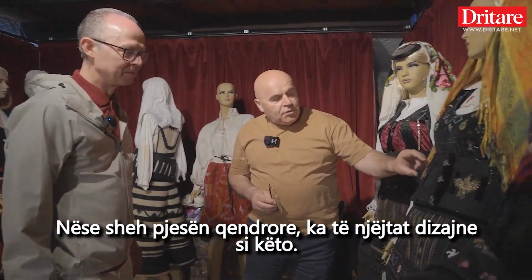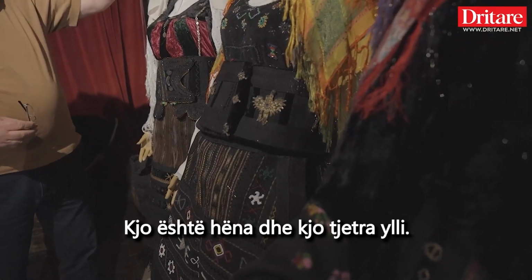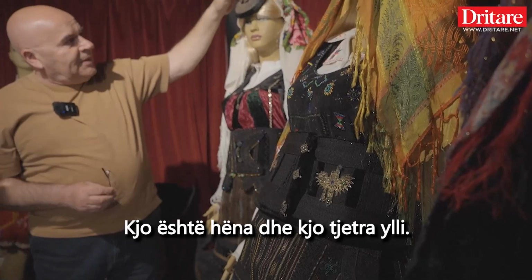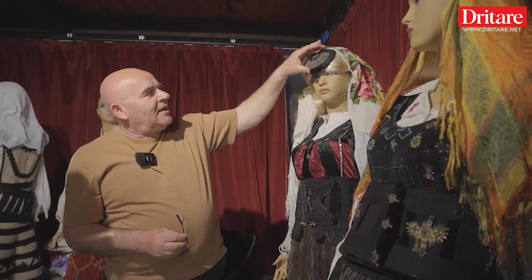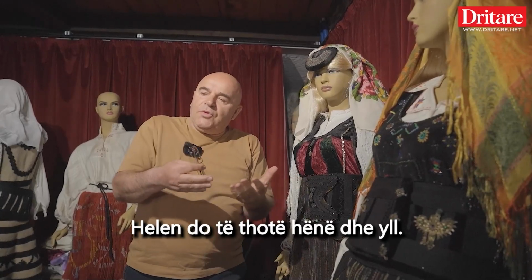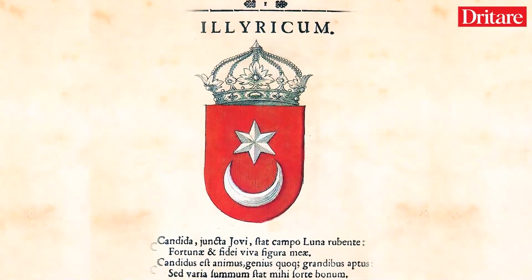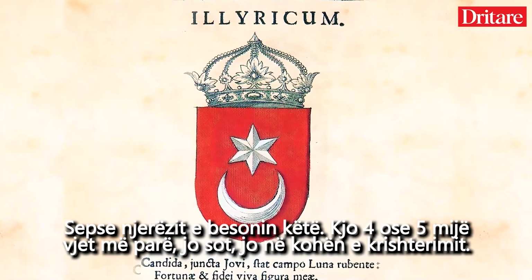If you see the center, you also have the same designs like this. The crescent means the moon, and this means the star. Normally, if you mix the star and the moon, they become the word Helena. The Han and Yule mean Helen. That means the words come from there. They're very ancient words. Helen means moon and star, because the people believed that. That's interesting.